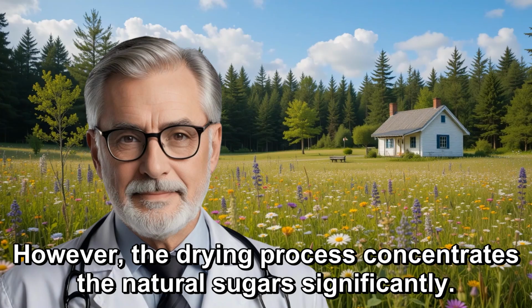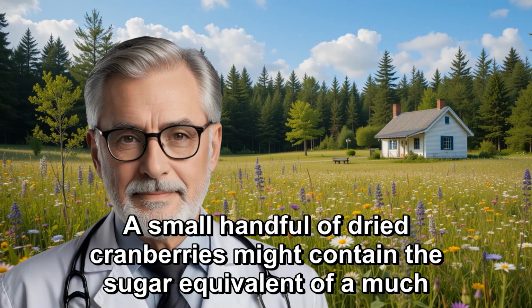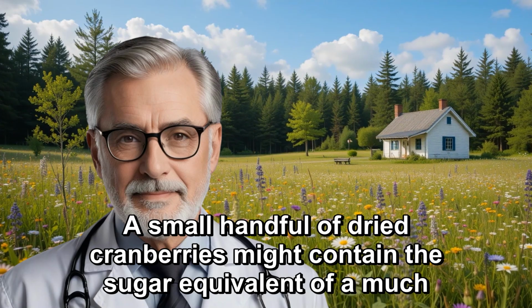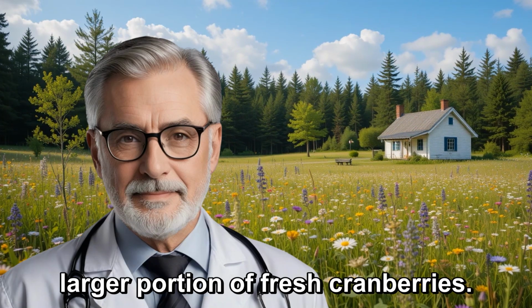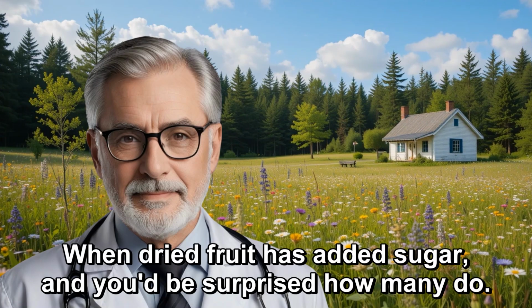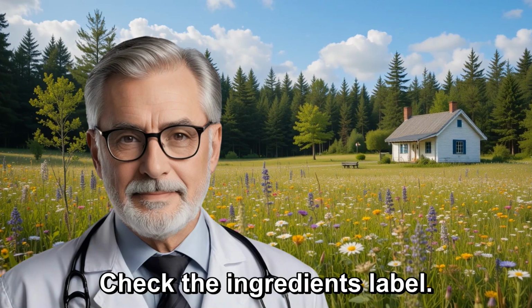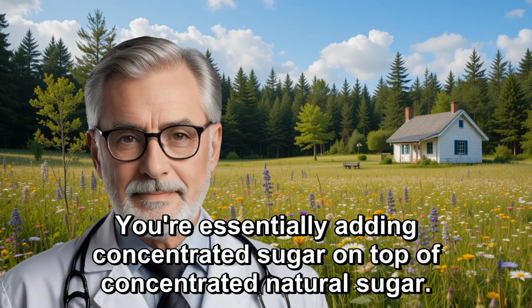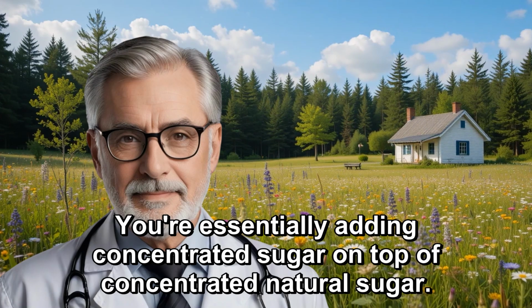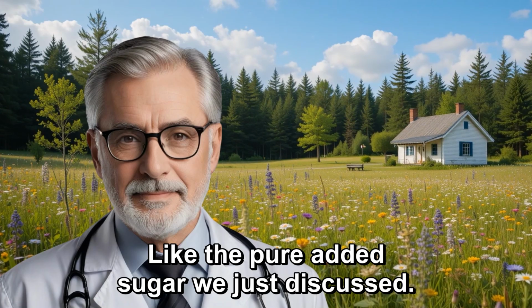However, the drying process concentrates the natural sugars significantly. A small handful of dried cranberries might contain the sugar equivalent of a much larger portion of fresh cranberries, without the water volume that helps fill you up. When dried fruit has added sugar, and you'd be surprised how many do, check the ingredients label. You're essentially adding concentrated sugar on top of concentrated natural sugar, like the pure added sugar we just discussed.